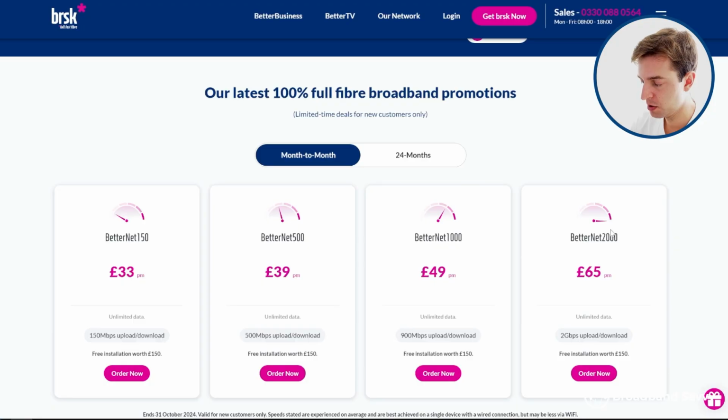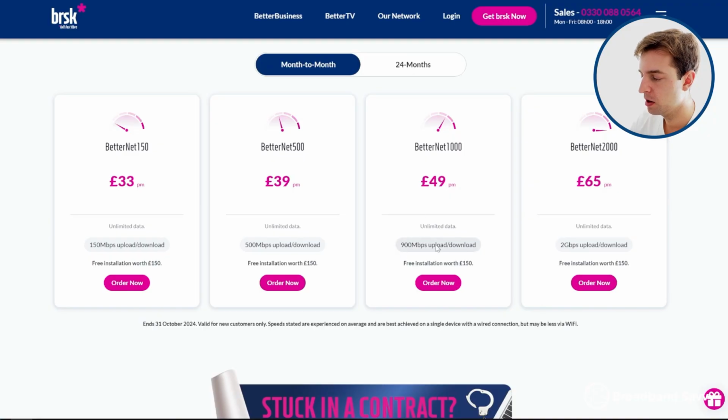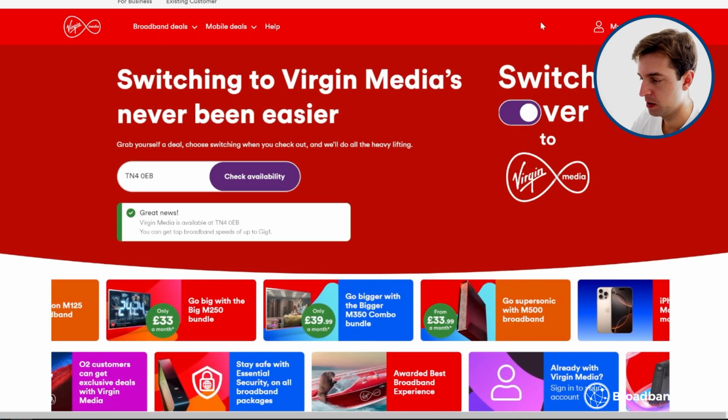One of Brsk's biggest strengths is the speeds that they offer. 2 gigabits per second is faster than what a lot of other providers offer at the moment, such as PlusNet and BT, as well as Virgin Media in most areas. Also, with Brsk, you get symmetrical download and upload speeds, meaning your upload speeds are as fast as your downloads. This is actually quite rare with most of the older, bigger broadband providers on the market.